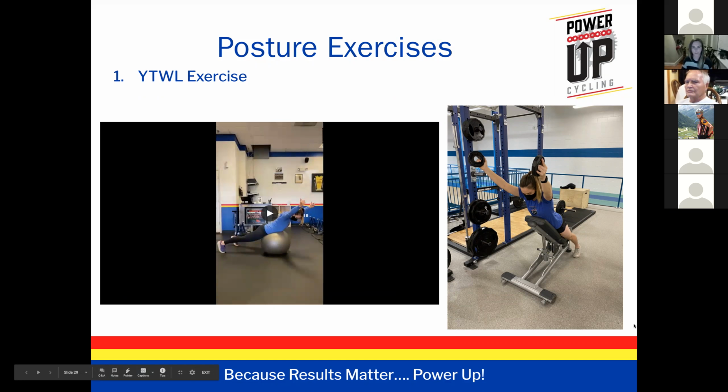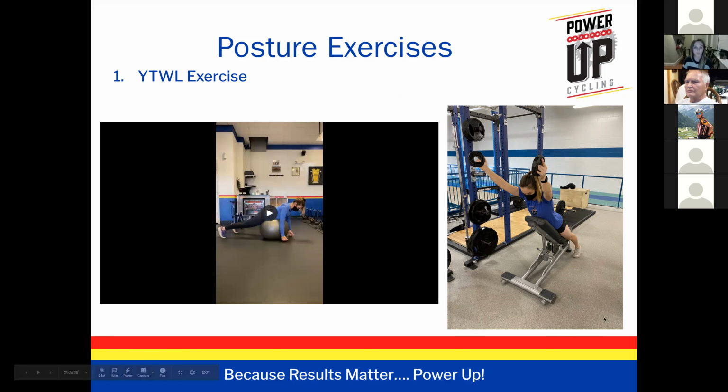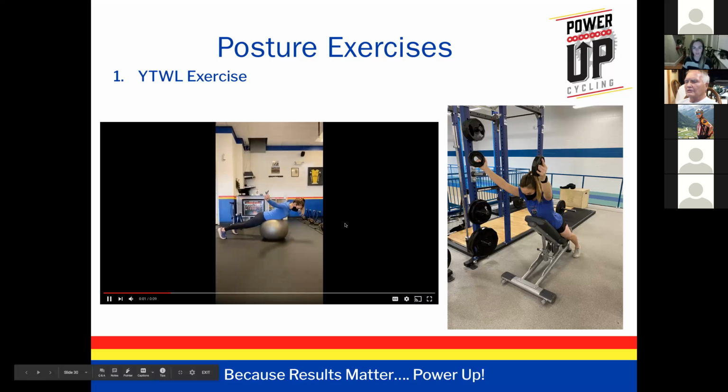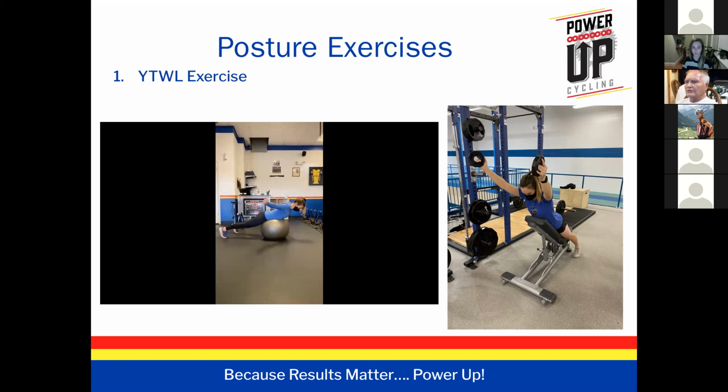And then from there, once you do however many reps you're supposed to do, we will go to the T exercise, and you just come out to the T. With this one, you can still see I activated the scapulas before I even started moving.